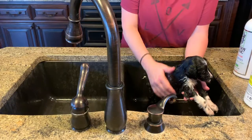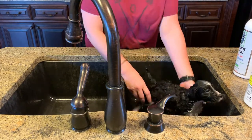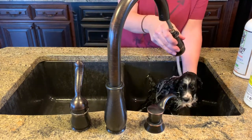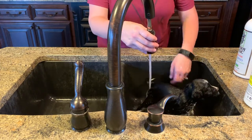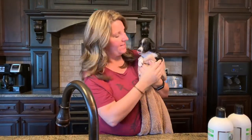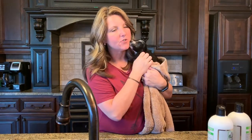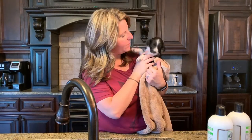Okay, so Lila is all conditioned up and ready to be rinsed out and dried off. Look how good she's doing for me. You're being a good girl. Hey, sweet girl. All right. So, Miss Lila. Oh, yes, sweetie. She has been bathed and conditioned, and she's dried, and she's ready for her brushing. That's a good girl. Give me kisses.